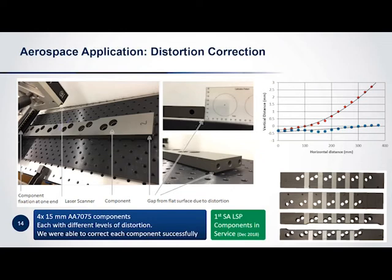We were provided 4 components by a manufacturer in South Africa, each with a different level of distortion, and we were given a 2-week window to offer a solution. We were able to correct each component successfully, and these are now in service. So this was a major milestone for the South African laser peening group, as it represents the first components that have been laser processed to actually be used by local industry.